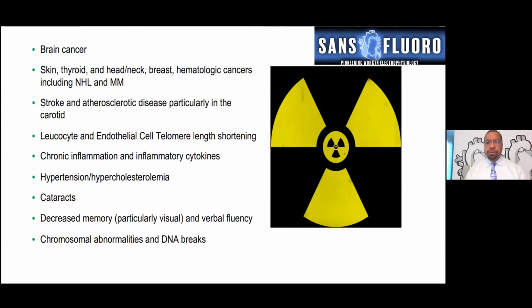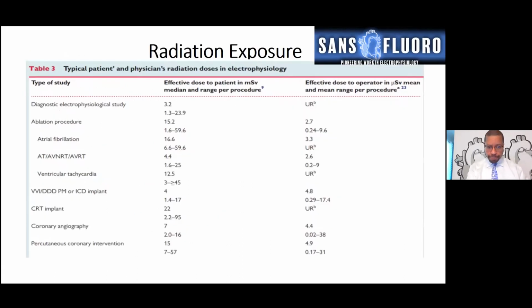I mean, the list is growing and continues to grow. And for us, not only do we have to worry about radiation to ourselves, but what about our patients? I mean, we're all EPs here. So not only do we do things like ablation for AFib, AVNRT, and VT, but we also have to worry about radiation from our CRT implants.